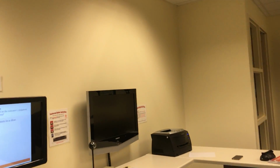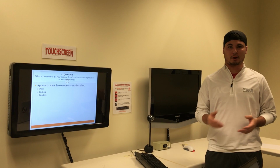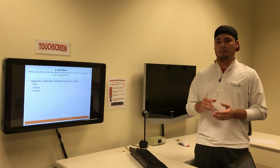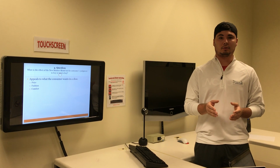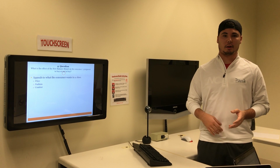The fourth question of the case study was, what is the effect of New Balance brand on the consumer's judgment to buy or not to buy? New Balance, for one, makes a very great shoe. It's very functional, and they do it at a great price. All their shoes are very affordable. They are competitively priced, and they also have those lower shelf shoes that are still very comfortable, very functional, and can also be bought at a great price.